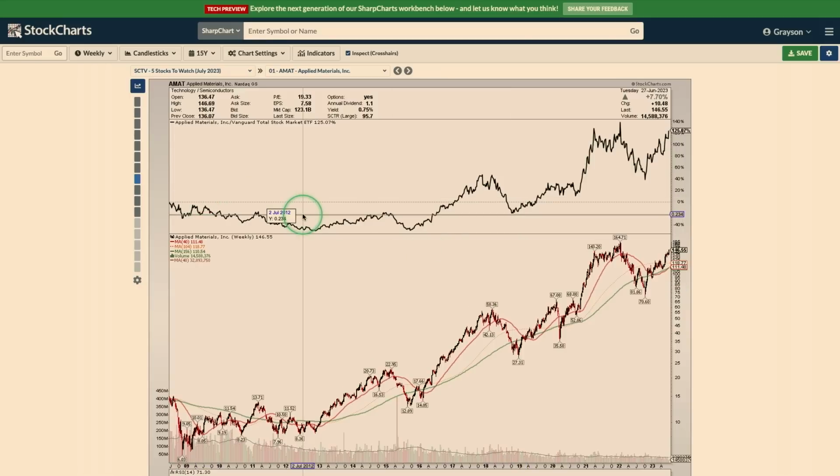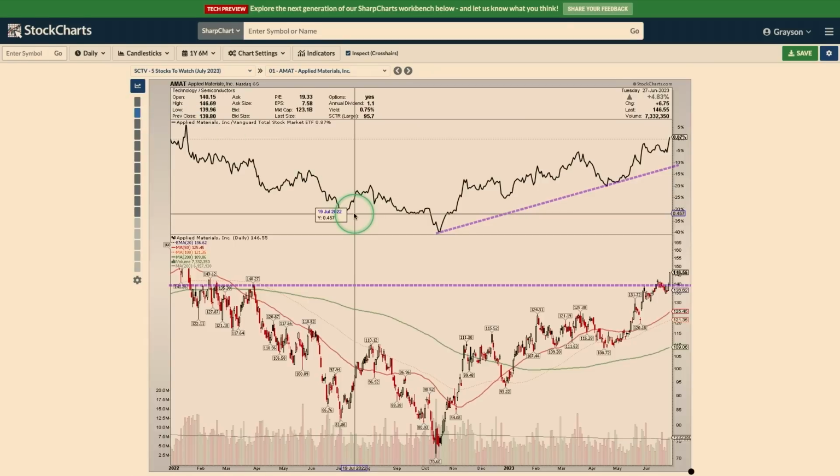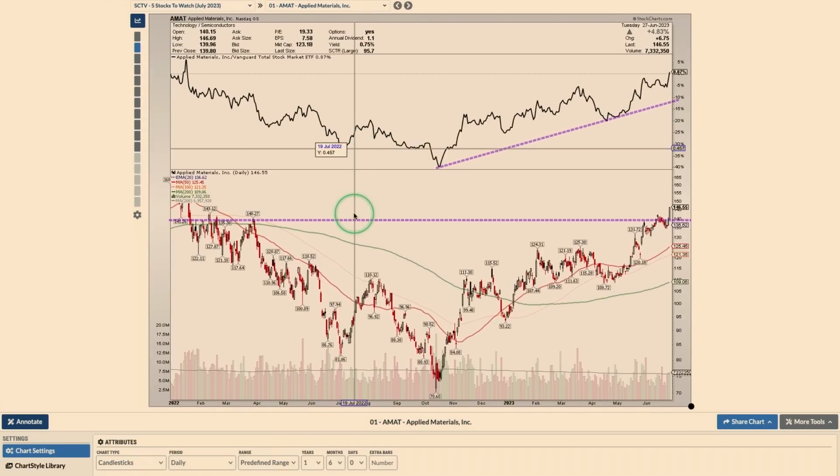Now, we can even jump this thing out to a longer term. This is a 15-year chart now, and we can see that stair-step pattern much more clearly. So over the last 15 years, this thing has been in a strong uptrend, has outperformed the market by about 125%. For a $125 billion company, that is a thing of beauty. So lots to love on multiple timeframes here for Applied Materials. Again, on kind of that longer-term weekly chart, the ultra-long-term weekly chart, and, of course, on that daily chart as well. I love what I'm seeing here for Applied Materials.